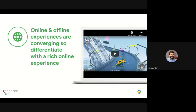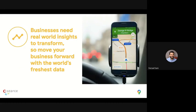Next slide, please. And lastly, given all these changes in consumer expectations, businesses need real-world insights to keep pace and further adapt. In retail, for example, 46% of shoppers abandon their carts if shipping times are too long or simply not given. And 23% of customers are willing to pay for same-day delivery.